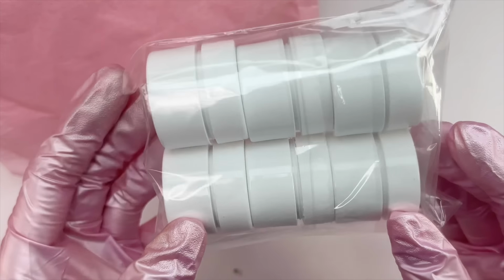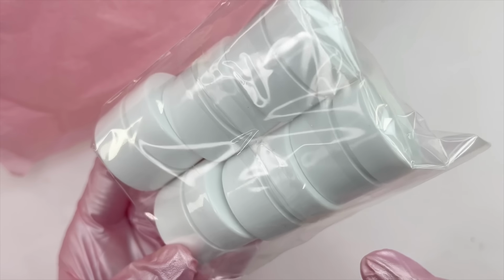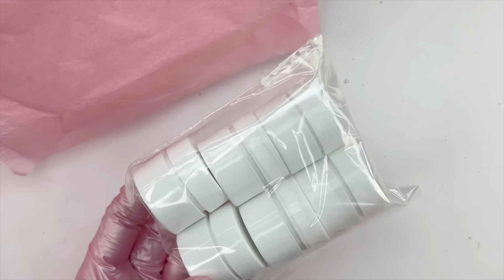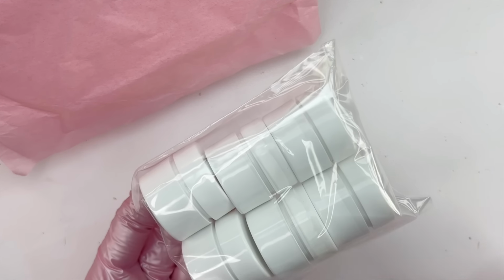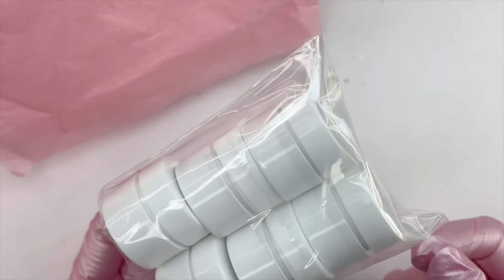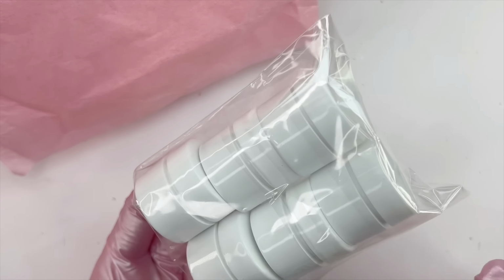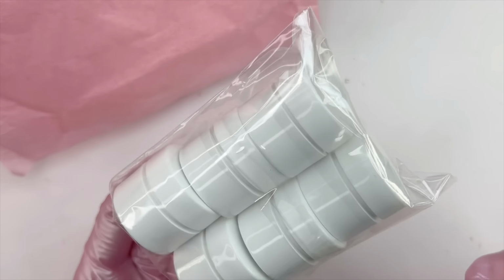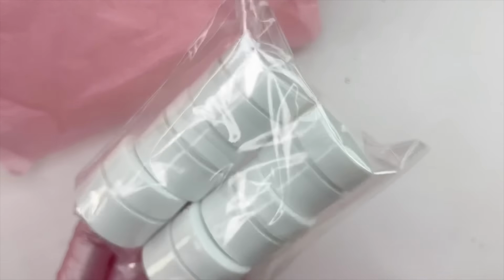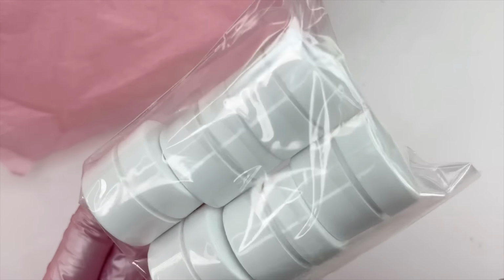The next item that I have are these little jars. I picked these up in a pack of six because they launched their new chrome powders, the chrome powders that you can mix with the 5-in-1 strengthening gel to create a cat eye gel polish. That's really cool, but I never have anywhere to put the gel. So these little containers are ones that you can reuse and put your gel in and then you'll be able to save it.